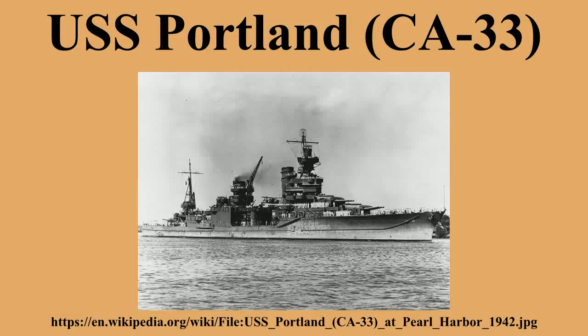Portland was originally designated as a light cruiser because of her thin armor, and given the hull classification symbol CL-33. She was reclassified a heavy cruiser because of her 8-inch guns, with the symbol CA-33 on 1 July 1931. In accordance with the London Naval Treaty, Portland was designed for a standard displacement of 10,258 long tons, and a full load displacement of 12,755 long tons. However, Portland only displaced 9,800 long tons when completed.